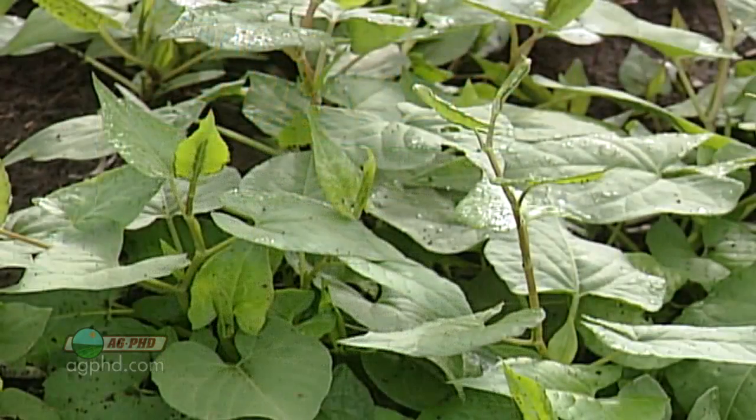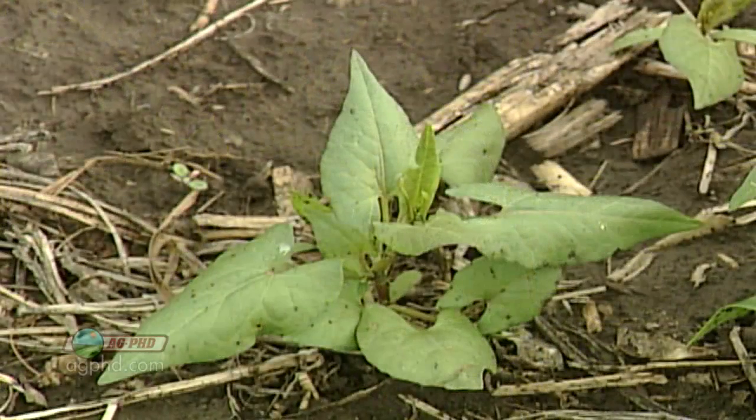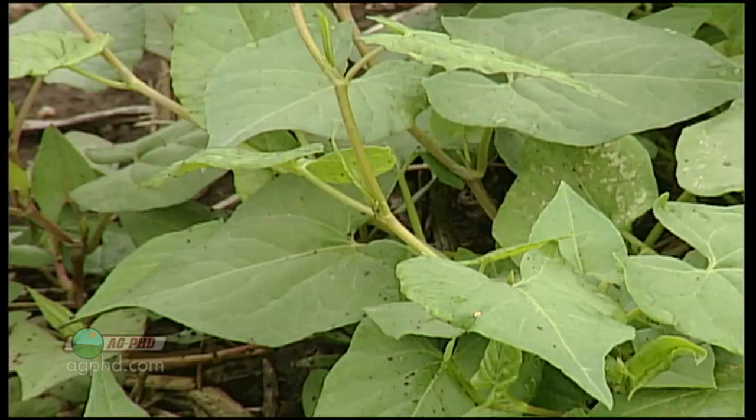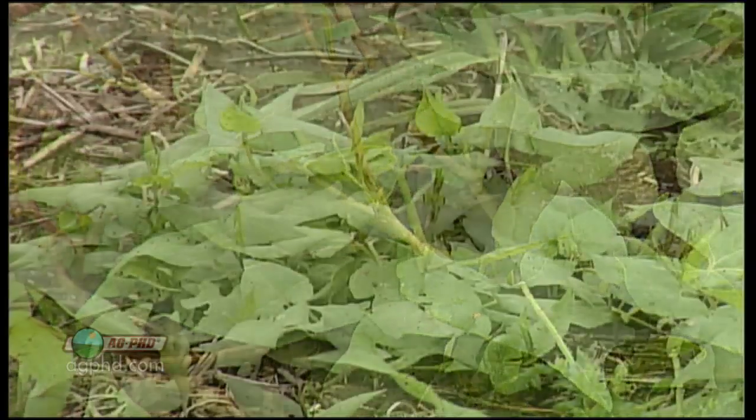So don't confuse wild buckwheat for field bindweed, but if you do, hey, you got to use something strong to kill it. So use Status in corn, use Buctril or one of the Buctril products like Husky in wheat, and in soybeans, Pursuit's your best answer. Well, that's it for our Weed of the Week, but stay tuned.